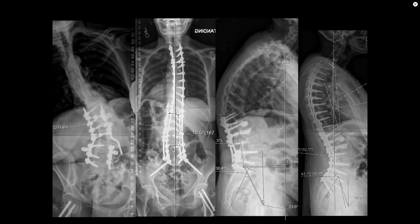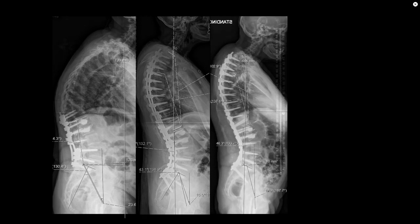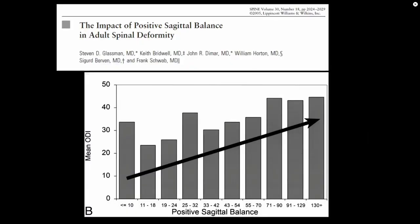So here's an example of a 74-year-old patient who underwent a major revision operation for junctional kyphosis, pseudoarthrosis, multiple issues, and was revised up to T2, referred to me by a colleague. But then you could see here shortly after, there's an element of junctional issues that are occurring, and this patient actually fell in the middle of the night, developed a cord injury, and never really recovered.